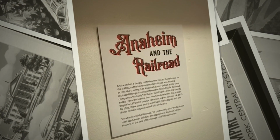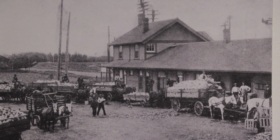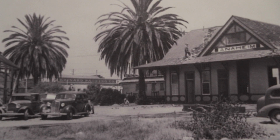Anaheim has a deeply rooted connection to the railroad. In the 1870s, as a transcontinental railroad was moving across the country, Los Angeles County, which at the time included Orange County, offered the Southern Pacific Railroad Company a subsidy, or a bribe, to build tracks from the county to the transcontinental line. Work on Anaheim's first station began in 1873, with service commencing on January 14, 1875.